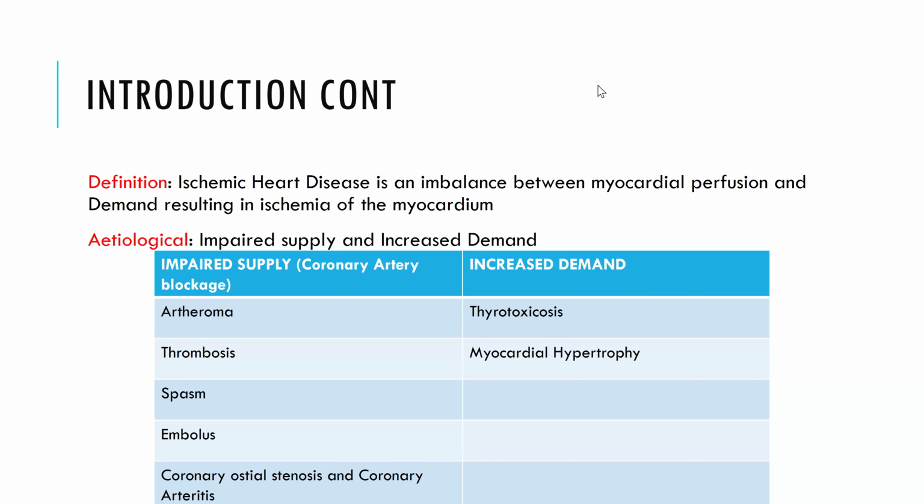It's important you try and prove the virtuous triad in order to really fit this picture. So for increased demand, there are things like thyrotoxicosis and myocardial hypertrophy. For thyrotoxicosis, when you're in the endocrine ward, it's important for you to know how to look for the signs of thyrotoxicosis, like what they will tell you in the history. My friends in endocrinology will be able to take you through that. For myocardial hypertrophy, things like aortic stenosis are a big risk factor, and hypertension in adults is also a big risk factor.